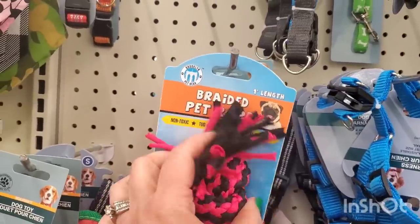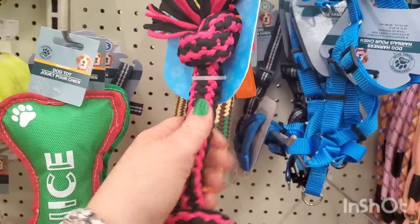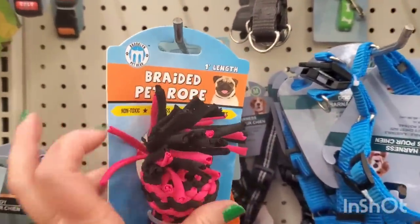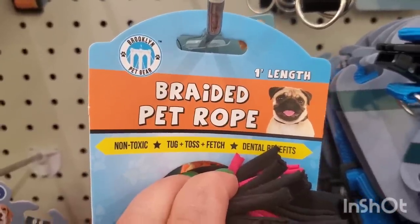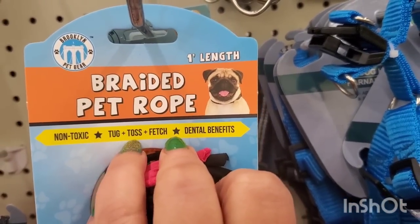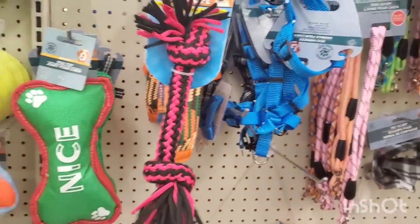And then there's this. They always carry the braided pull ropes, but these are really much different quality than the usual ones. They're softer and more malleable, but really sturdy. And these are not Greenbrier as well. They are made by the local pet brand, Brooklyn Pet Gear. This is actually a really good brand. It boasts that they are non-toxic and they are good for tug and toss and fetch, and it also has dental benefits. It's made really nicely, and that is a really cute pet stocking stuffer as well.